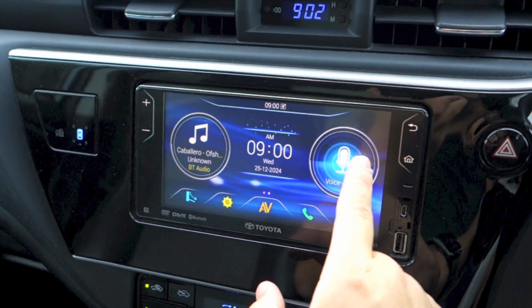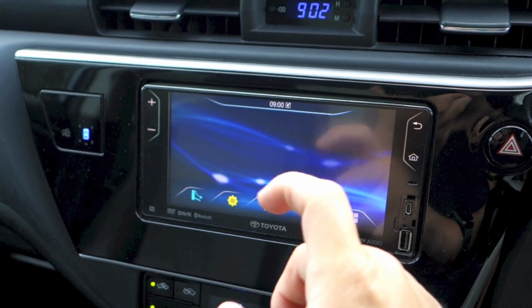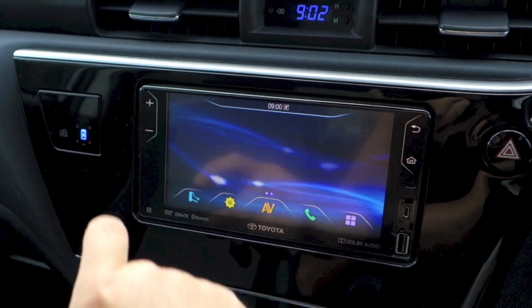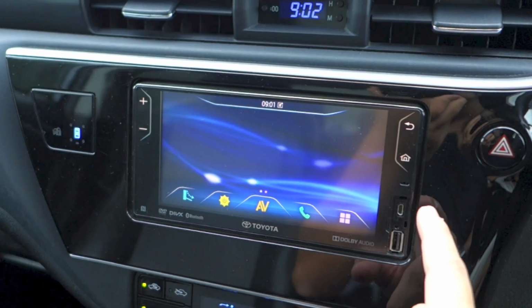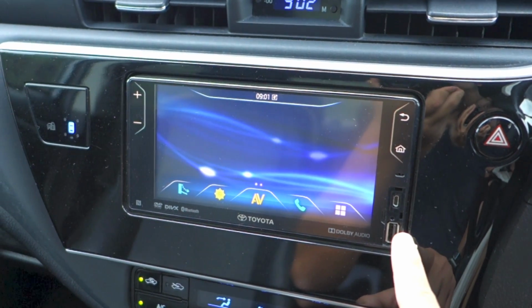Apart from this display, we also have a blank display so you can arrange whatever apps you want to be shown here. To the left, volume buttons, and to the right, apart from your return and home buttons, we also have the HDMI port and USB-A port.